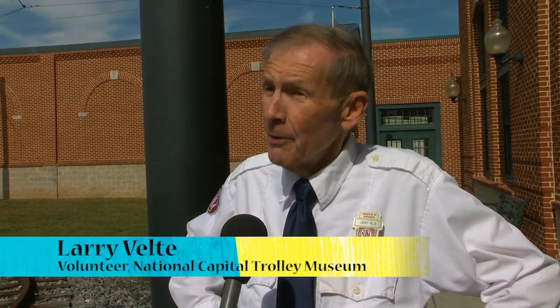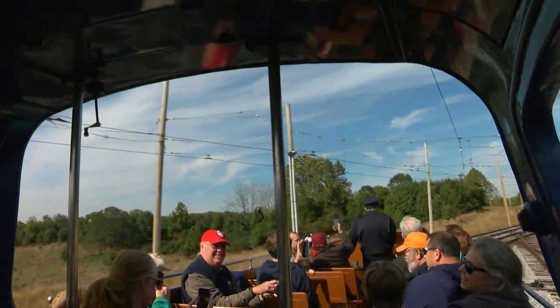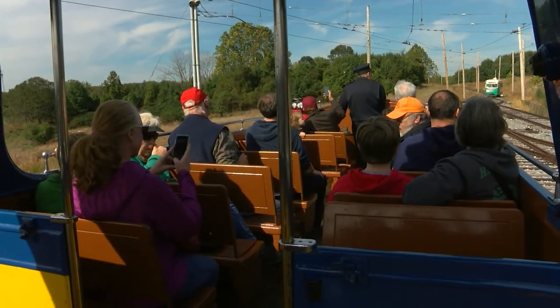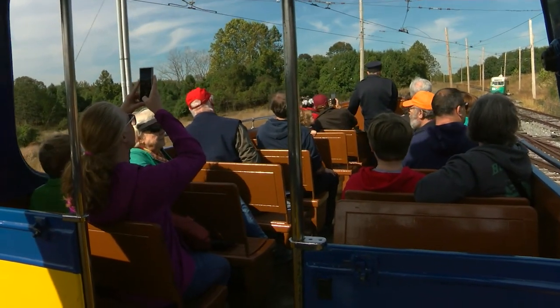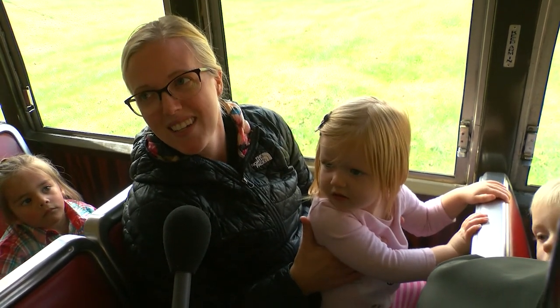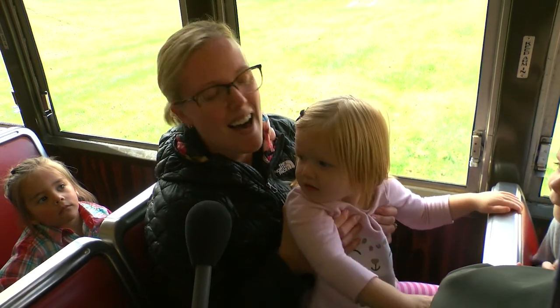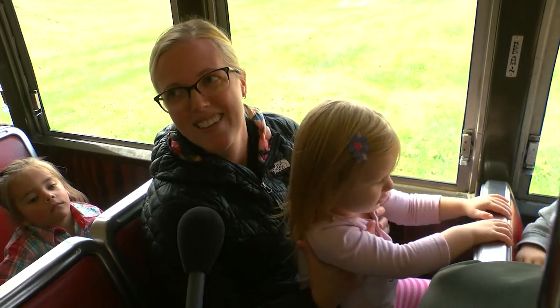I've loved trolleys since I was about 2 years old, according to my mother, who said I used to stand at the window of an apartment building in Boston and watch the trolleys go by. And I did that for so long, she'd have to put my mittens on me because my hands were on the glass. And ever since then, I've been fascinated by trolleys, things that ran on tracks. I grew up around here, and we used to come here as a kid as well, and I remember even going on a trolley ride with Santa. So it brings me back to my childhood too.